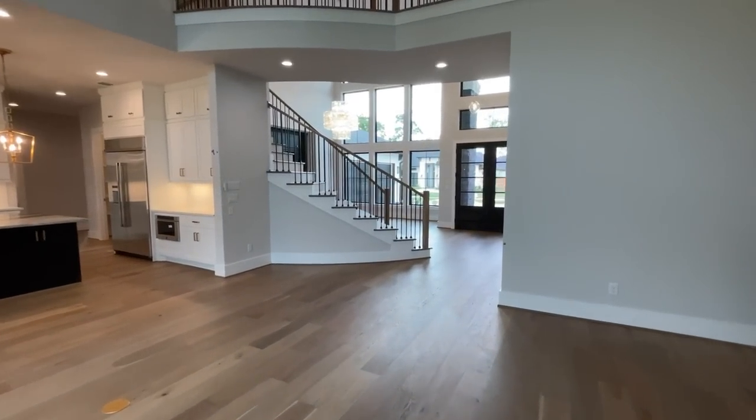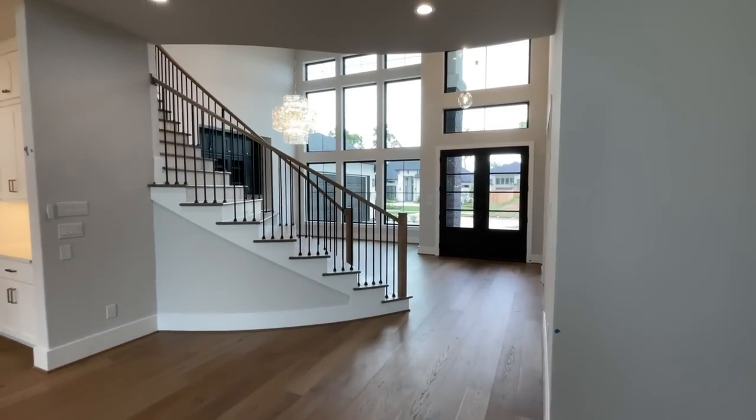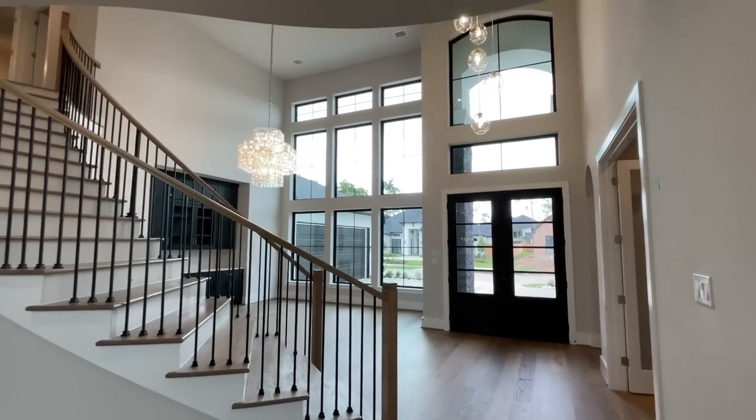Wow. Look at those windows. It just looks so open. Look at this. Beautiful.